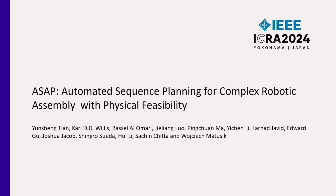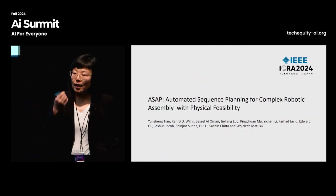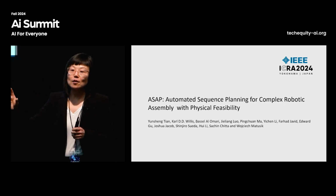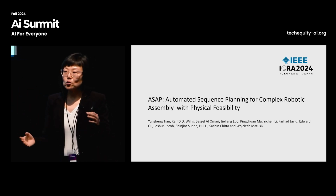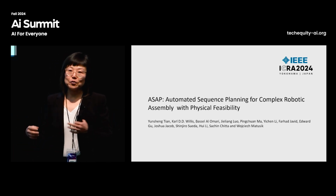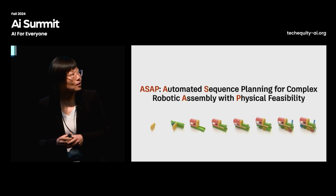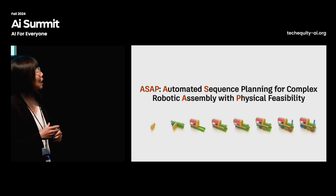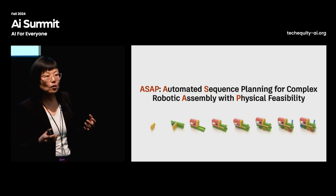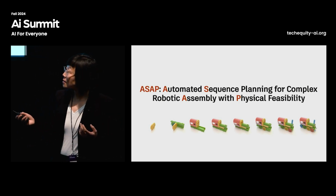Okay, the next one comes from a collaboration with MIT. This one looks at assembly. So far we looked at a single step, but assemblies usually have multiple pieces. How do we decide on the sequencing of that? It's called ASAP. We automated the sequencing, considering the physical feasibility of the assembly.